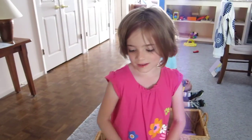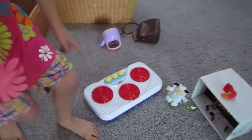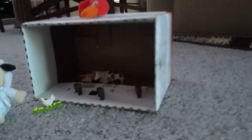Hi, I'm Oakley, and I made this town. And I'm going to show you what everything is. This is a restaurant. This is the farm. Oh, let's take a look in the barn.